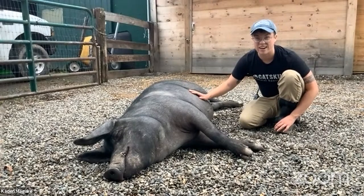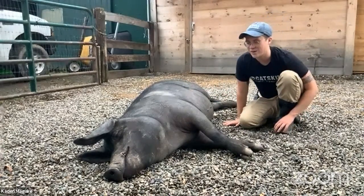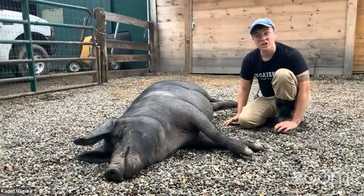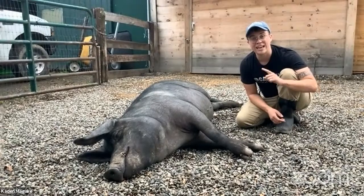Unfortunately, Jasmine was scared. She was a little piglet all alone in the woods. And so she was fast and she ran away. And it wasn't until the next day that this woman returned after having gone home. She hadn't succeeded the first time, but she had not given up.